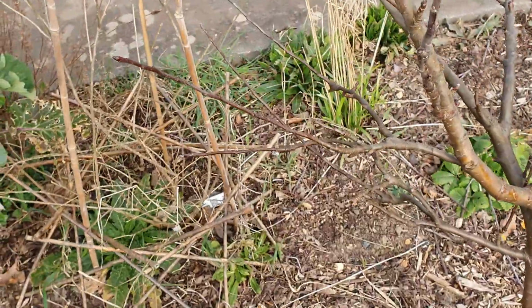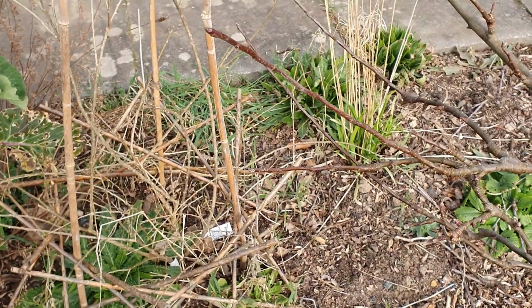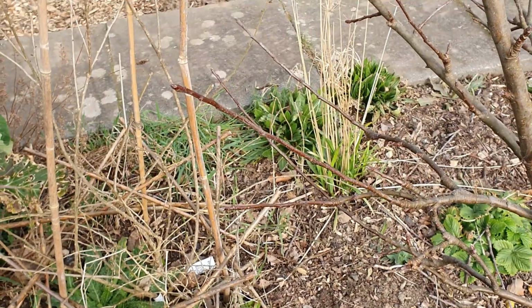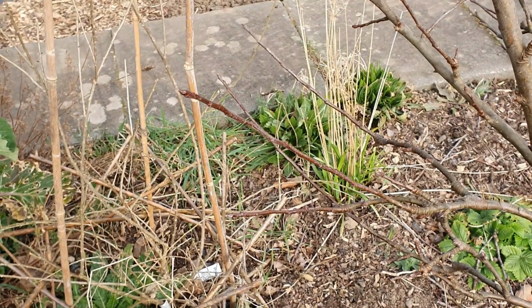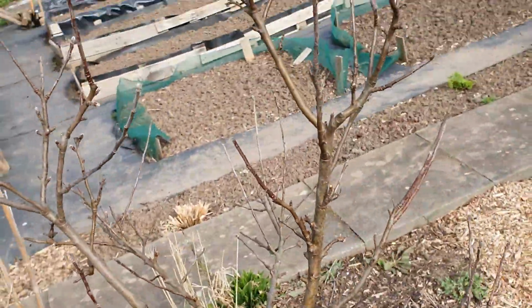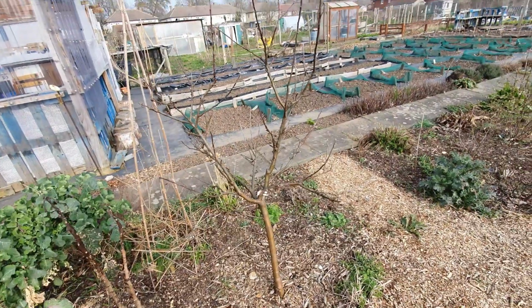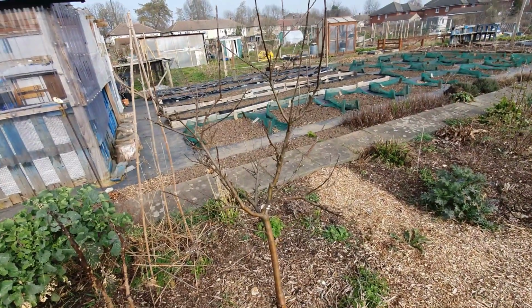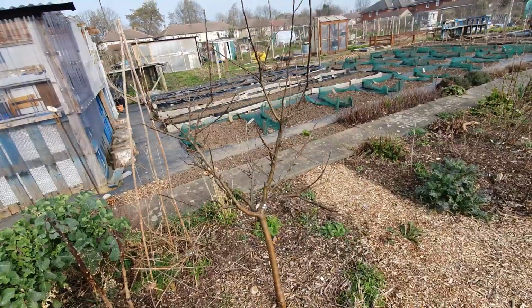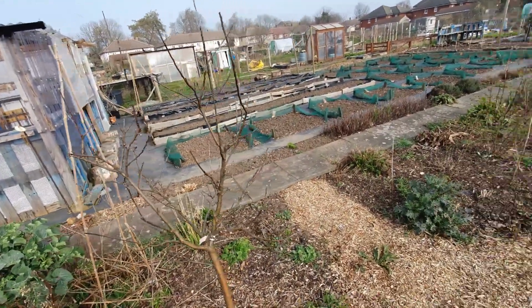So we've got the goji in the back. So this was the amber goji that I got, so it's different. The berries on it are actually a lot bigger than the sort of orangey red variety. So this is an Ulster apple. Again, I've pruned it back, but it produced some lovely apples last year.